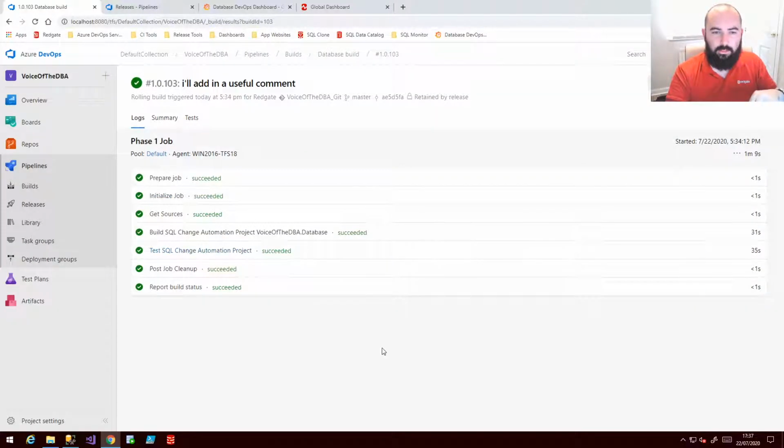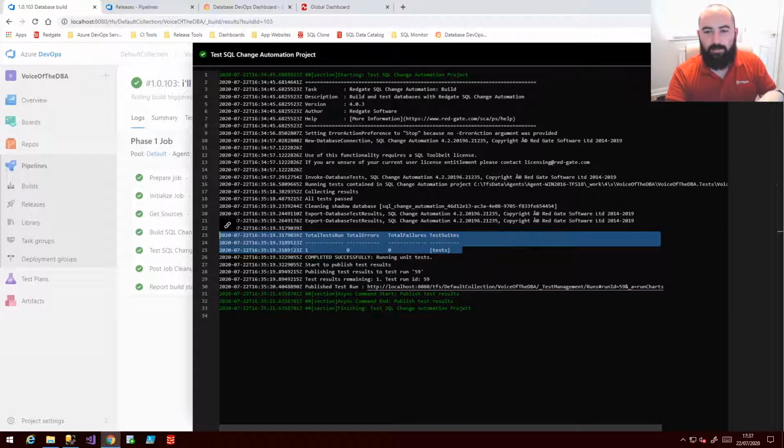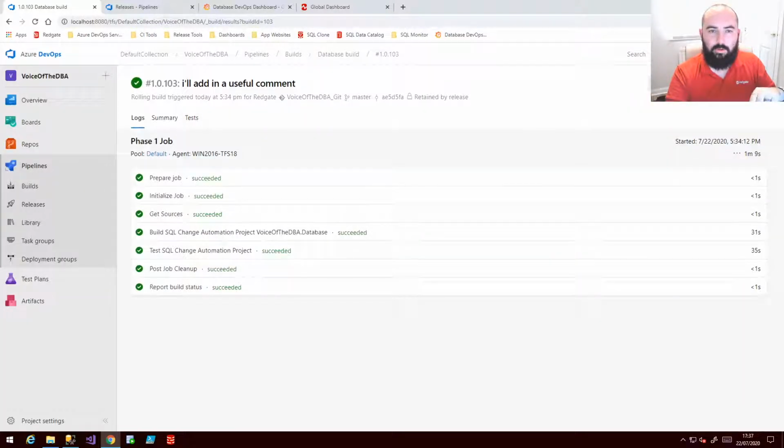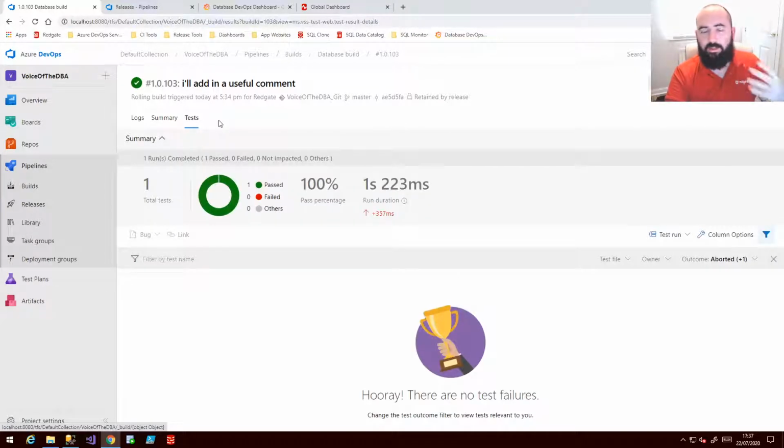Something that's also quite cool here, so if you have been using SQL Test, for example, and building up a library of unit tests, you can also incorporate that as part of the build as well. So you can see here I've got this test task, and here we've got the results of those tests. So here we've only got one example test, but if we had something more comprehensive, you could definitely get the results from all of those. And then you can get that to output to you here as well, so in the test window, and just get that extra validation that you might want.